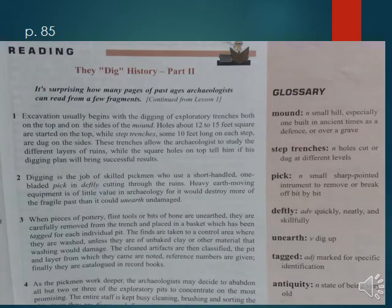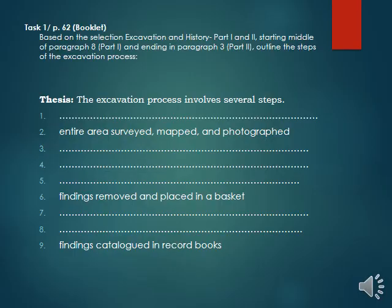What you're supposed to do appears in this activity, task 1, page 62 in the booklet, which says, based on the selection, excavation and history, parts 1 and 2, starting in the middle of paragraph 8, part 1, and ending in paragraph 3, part 2, outline the steps of the excavation process. And here you see the thesis statement provided that the excavation process involves several steps. The first step is not mentioned.